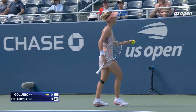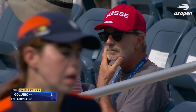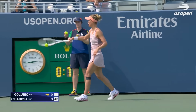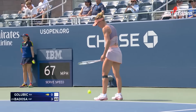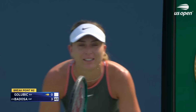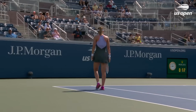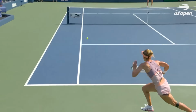That hurts. Advantage Badosa. Second double fault. It's Golubic looking a little concerned. Point number 2 for Badosa, and she's already got a break in hand. Oh, it's a spectacular passage of play. What a beautiful backhand of her own. Sets up the easy volley. Badosa leads 4 games to love, first set.